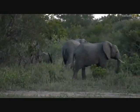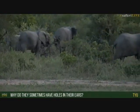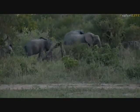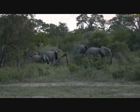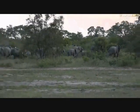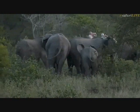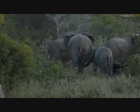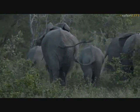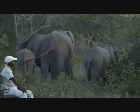You asked why do some of them have holes in their ears, and the only reason for that is the elephant ears are actually very, very thin. So it's easy for them to pierce their ears, and that happens from branches that they might walk past and get caught on. So it's quite easy for them to tear their ears. So you do see elephants on a regular basis with holes in their ears. Maybe they get caught on something, but it does happen quite regularly.